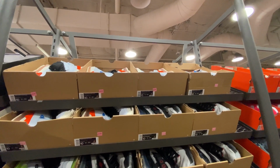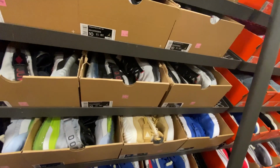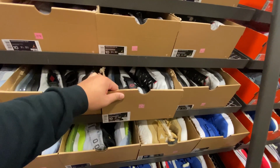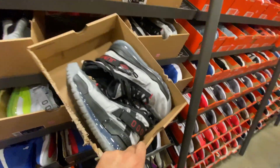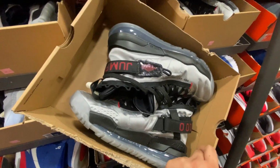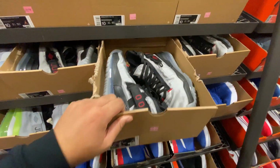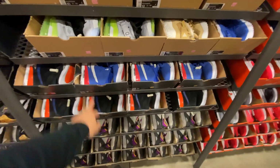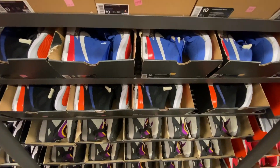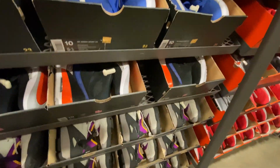Of course, they have more Proto Max 720s, you guys. These Proto Max 720s in the metallic silver. These are actually growing on me. Look at that. Those are nice shoes. I love the colorway, silver and then the red. And of course they have different ones, 312s. Go down the aisle for you guys.